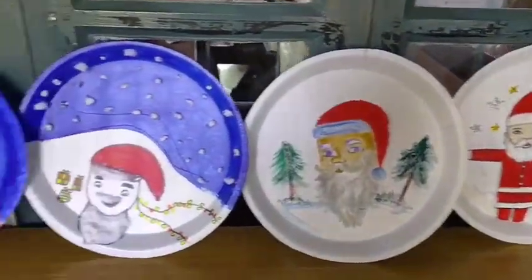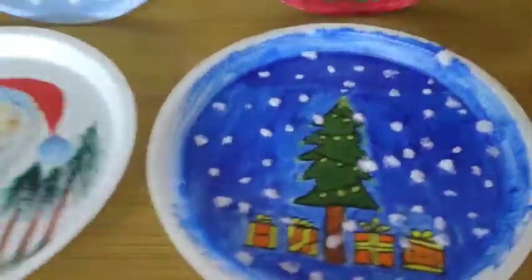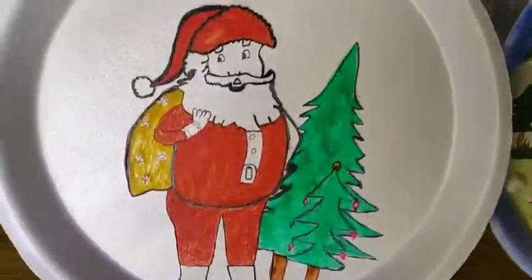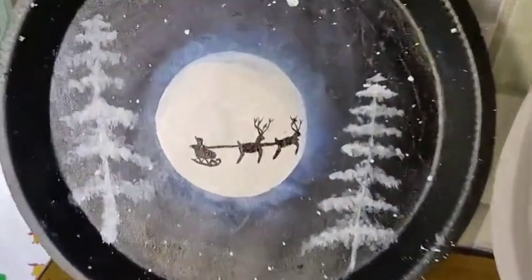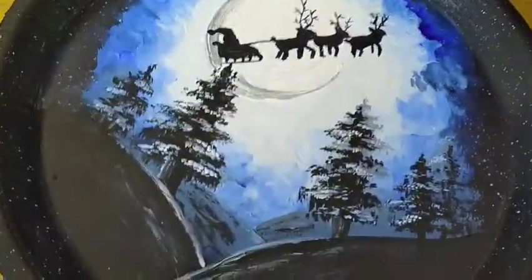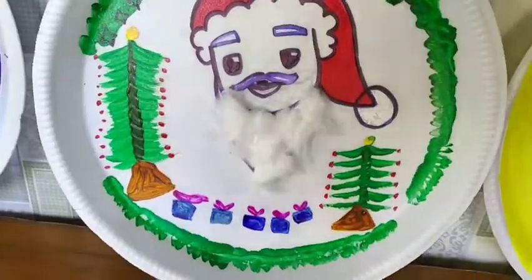And this is a drawing, painting competition. This one is the painting competition they had. They can use watercolor. They used watercolor here. Santa Claus. See this. Like professional artists and all. See this.